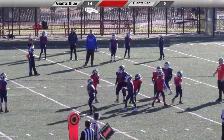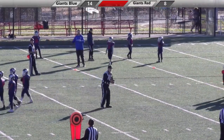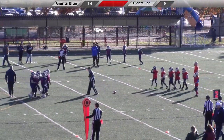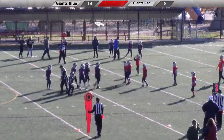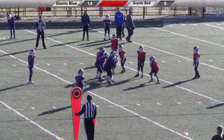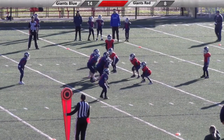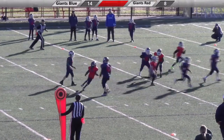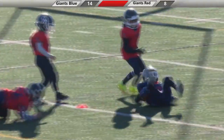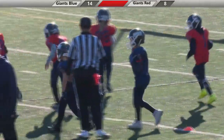There's a big run there by number 1, Harder, moves the ball up, picks up about 8 yards. All right, under center. Number 14, Holden Clute, hands it off to Harder one more time. Harder takes off, had his steam there really quick. He's kind of dragged out of bounds at about the 17-yard line. He's tossed out of bounds.